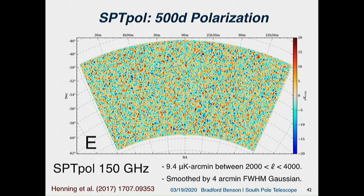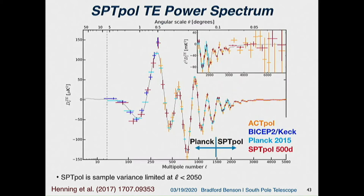So this is what that E-mode map looks like. You can take a power spectrum of this. This is showing the TE cross spectrum, the correlation between the temperature and E-mode polarization, which again shows this characteristic harmonic pattern. So basically at roughly L greater than 1500, SPT-pol has the current best constraints. That's this plot showing a compilation of several experiments. Below L of 1500, Planck has the best constraints, and SPT-pol is limited by sample variance over most of our L range.